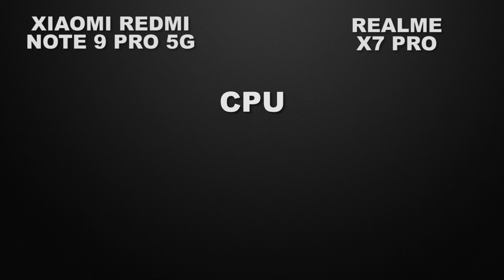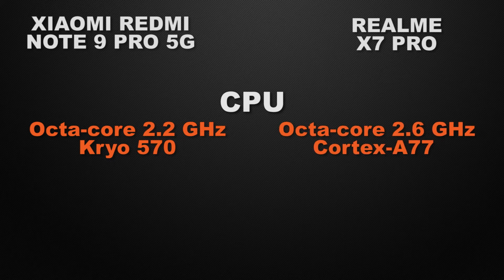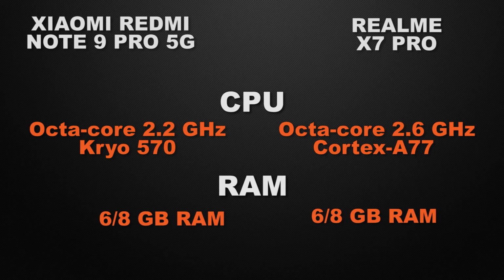Let's talk about the clock speed of the devices. Note 9 Pro 5G can clock at 2.2 GHz based on an octa-core Kryo chipset, whereas X7 Pro can clock at 2.6 GHz based on a Cortex chipset. So the winner here is X7 Pro because of the higher clock speed. And about the RAM variants in the devices, both of the devices have 6 and 8 GB of RAM options, so it's a tie here.